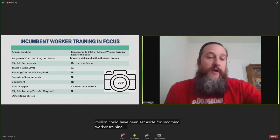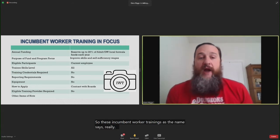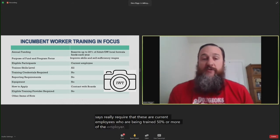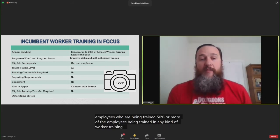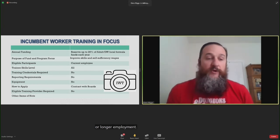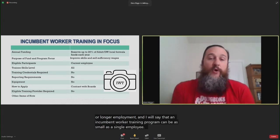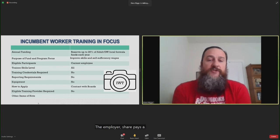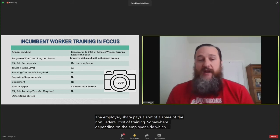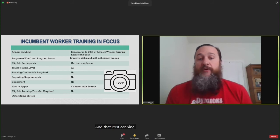So these incumbent worker trainings, as the name says, really require that these are current employees who are being trained. 50% or more of the employees being trained in an incumbent worker training program must have a connection to that employer of 6 months or longer employment. And I will say that an incumbent worker training program can be as small as a single employee. The employer pays a share of the non-federal cost of training, depending on the employer size, between 10 and 50% of that cost. And that cost can include the employee's wages.